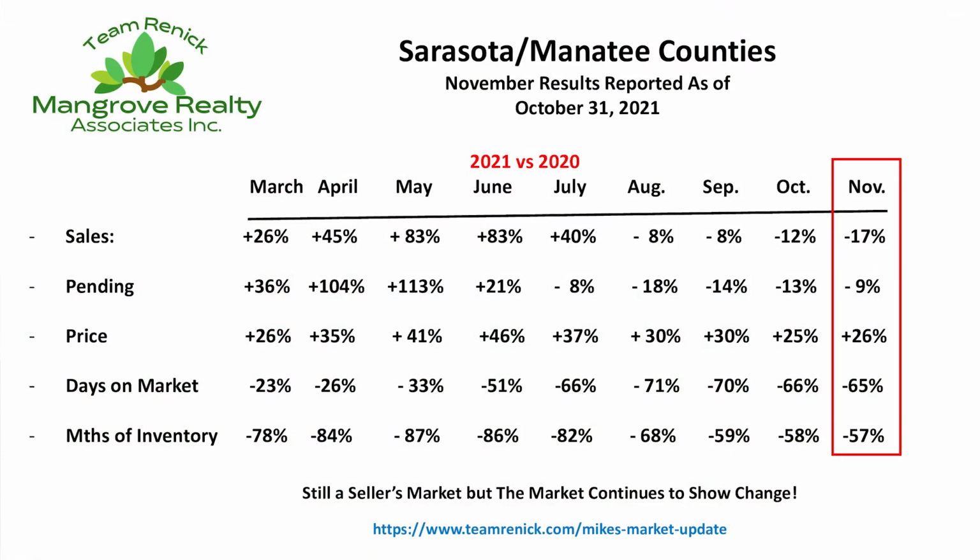Sales. This is Sarasota, Manatee County. So this is a macro look at our area. Sales this year versus last year, down 17%. The trend of sales falling continues. Pending, that's future sales, the next 30, 60, 90 days for closings, down 9%.